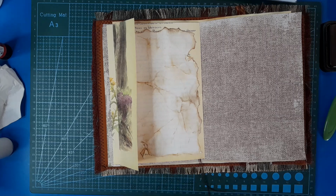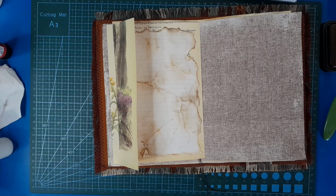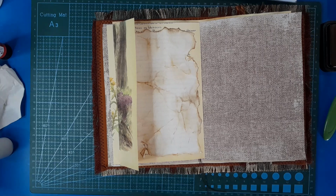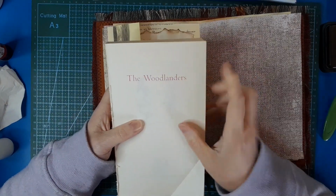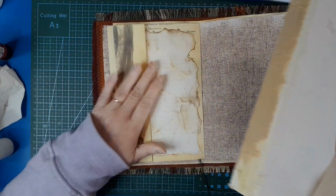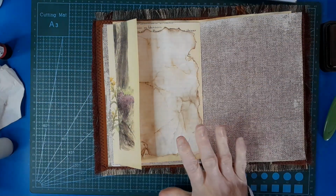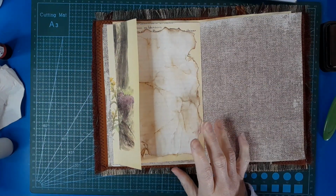Okay, right, so you may have seen the video where I talked about hubby buying me 20 books last week. He bought me 20 books for $25, and I've already gutted one of them. I've actually got the insides. Look at this. See the name of the book? The Woodlanders. Is that not appropriate for this journal? Woodland Wanderings. And the name of my journal, Woodland Notes.